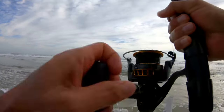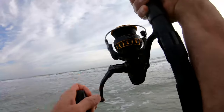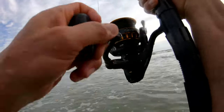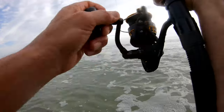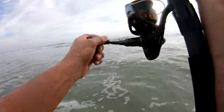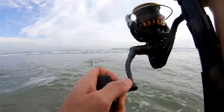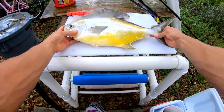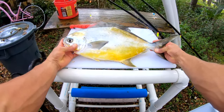As soon as I cast it out, oh yeah, as soon as it hit the water, I had it on. Hopefully he's a keeper. What? Whiting. Woo! Look at this catch. First pompano of the season.